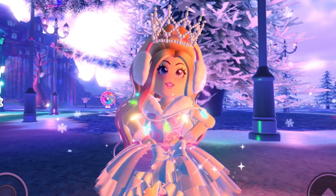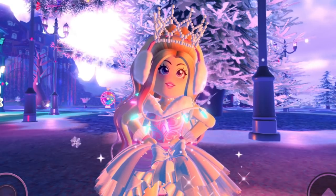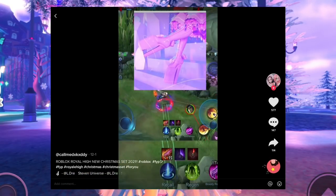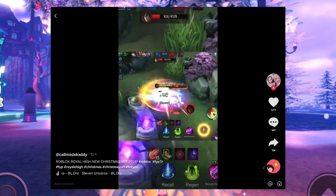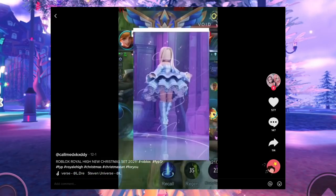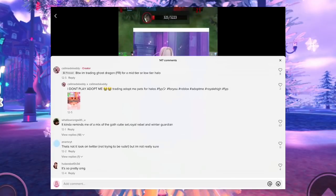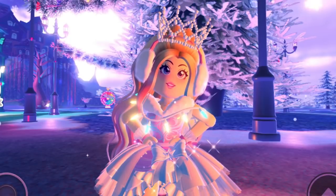However, some people on TikTok are claiming that the set has been leaked, which in fact is not true. Let me show you an example. This one says, "Warning, Royale High leaks Christmas set," and it shows an image of what looks like high heels in Royale High, and there are a couple different items shown as well, including this outfit that has snowflakes and ruffles, and does in fact look like a set, and also this picture, which is both the pieces together on a model. So you guys, in the comments, people either are rooting for it and they believe it actually is the set, or they're confused and wondering if this is true or not.